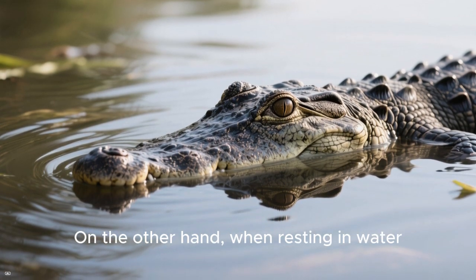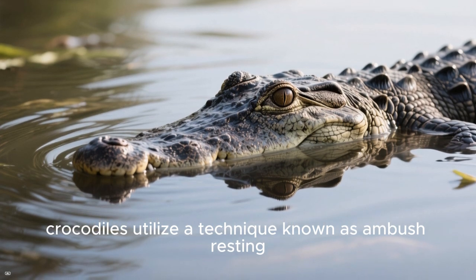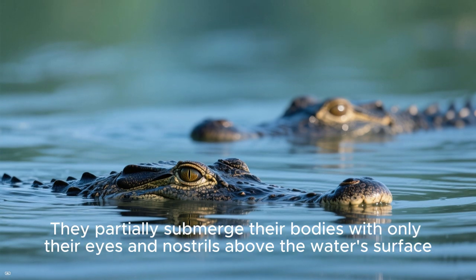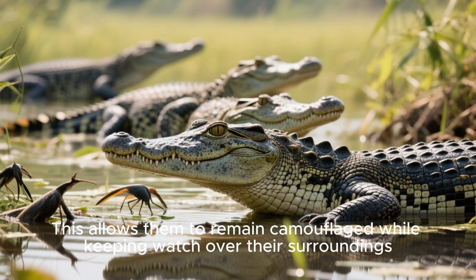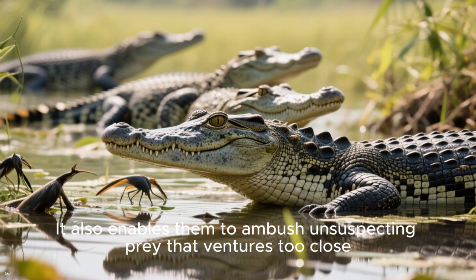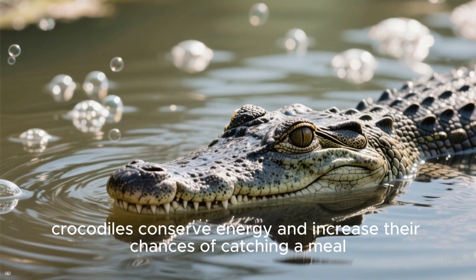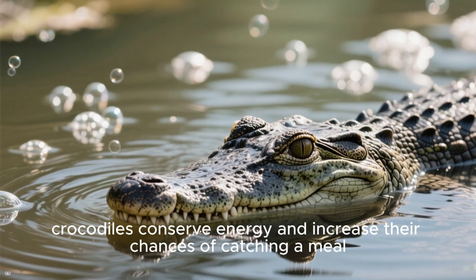On the other hand, when resting in water, crocodiles utilize a technique known as ambush resting. They partially submerge their bodies with only their eyes and nostrils above the water's surface. This allows them to remain camouflaged while keeping watch over their surroundings. It also enables them to ambush unsuspecting prey that ventures too close. By remaining motionless and blending into their aquatic environment, crocodiles conserve energy and increase their chances of catching a meal.